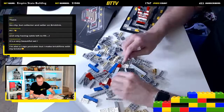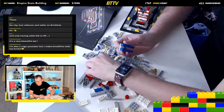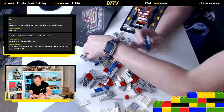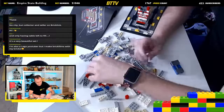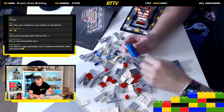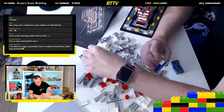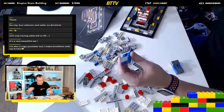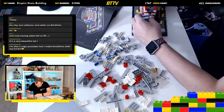Now we need to do the next build twice. Step 48. I'm going to do one of these twice. Do 1x6. Another 1x6. 2x3 and one of those and a tile. We've got two of those now, so this goes on the side somehow, it says.